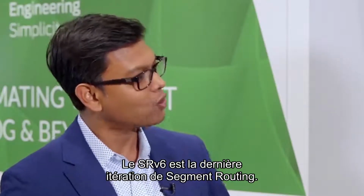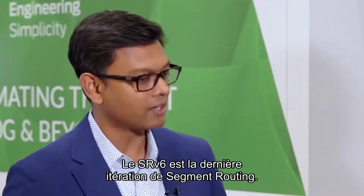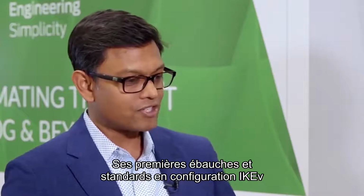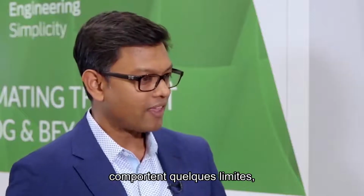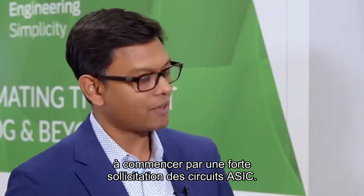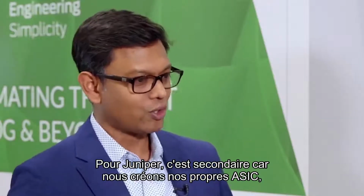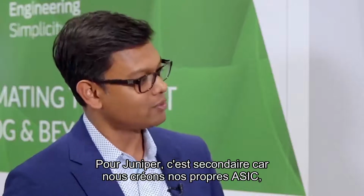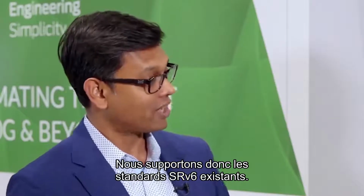SRv6 is sort of the newer iteration on segment routing, still early in design. The first set of SRv6 drafts and standards that are out there in IETF have a few limitations. And one of the big limitations is that they demand a lot from the networking ASIC. Now, for Juniper, that itself is not a problem because we do our own ASIC. They're highly capable, highly programmable. We can support the existing SRv6 standard.